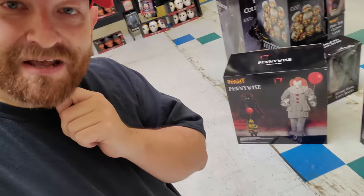Alright guys, check it out. I'm over here at Spirit Halloween, and I have come across the elusive Pennywise Life Size Animatronic. I'm gonna buy him. Oh my god, guys, it's so huge!